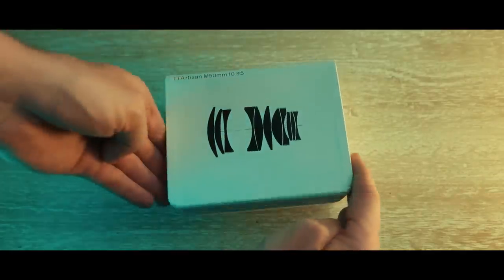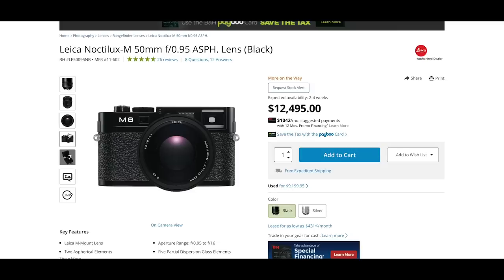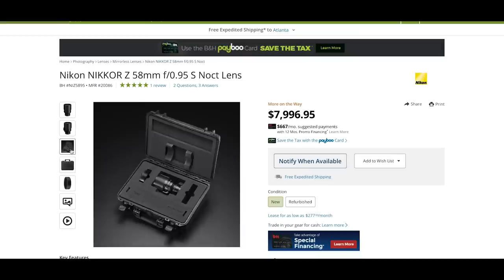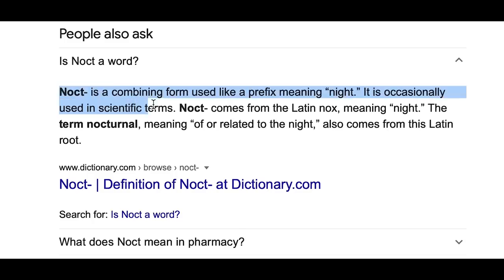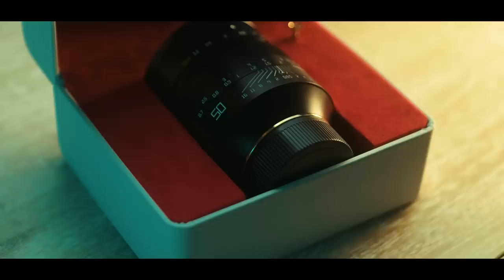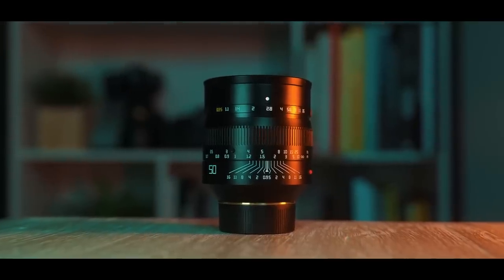NOCT. These are four letters that if you've been around photography long enough, you're very familiar with. The legendary Leica 50mm 0.95 Noctilux lens, the Nikon 58mm 0.95 Noct lens. Noct actually comes from the Latin word nox, meaning night. But based on the prices of those lenses I just mentioned, it's easy to think that Noct stands for expensive.